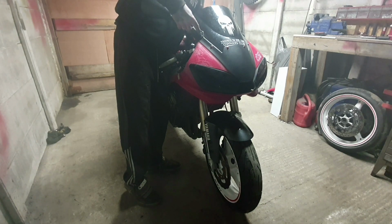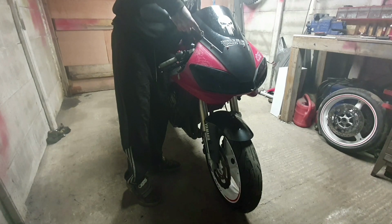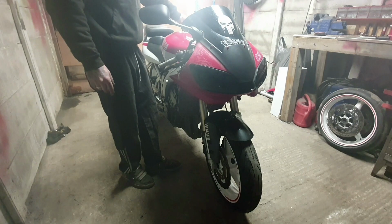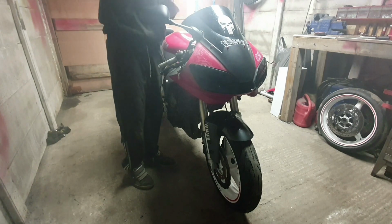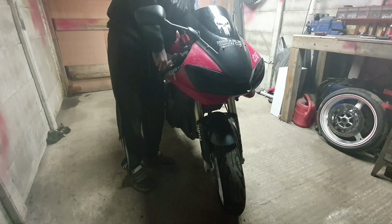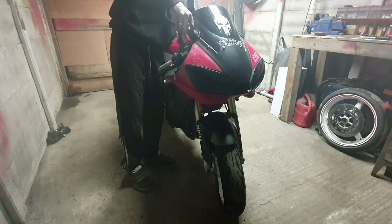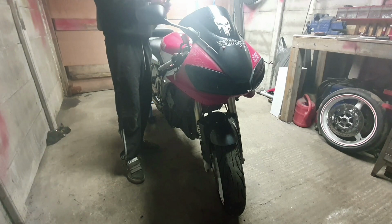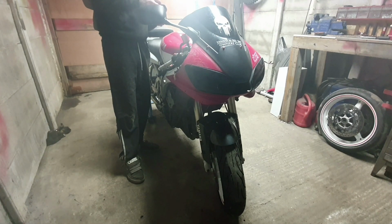And I did fit, just for the MOT, some aftermarket dodgy looking weird eBay universal things. And not only did they look terrible, they performed terribly as well. I could hardly see anything behind me. And not a lot of adjustability on them either. So I just had to get, you know, some other ones straight away.